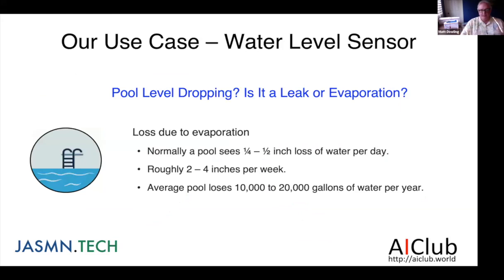So the use case that I want to focus on is a water level sensor, and again, there are literally hundreds and hundreds of sensors that you can use in order to create use cases. But the one I wanted to talk about today is something simple that would give us some context to what we're going to see. With a water level sensor, we use the example of a pool. If the water level of the pool is dropping, one of two things is happening. You could have a leak, or it's just evaporation. So what we're going to be doing is collecting data on some kind of basis throughout the day, and then have a decision made of whether it's a possible leak or if it's just evaporation.